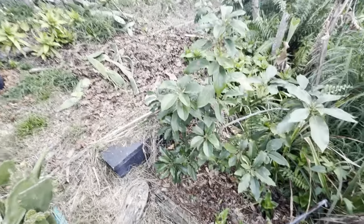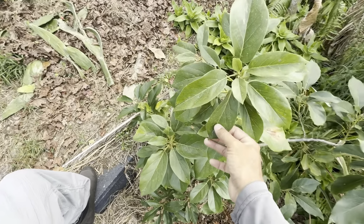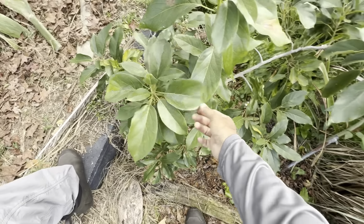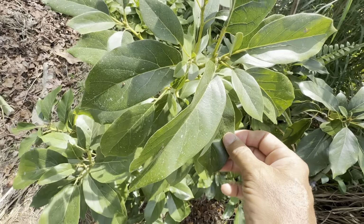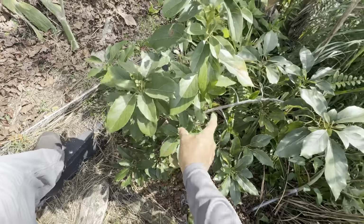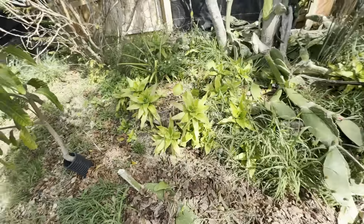All right, and then we got Oro Negro. Oro Negro, I can't even say it, sorry. So this is the Oro Negro avocado. And this is a small tree. Not sure if it's gonna throw any blooms or not, and that's fine if it doesn't. I would rather get a little growth on this tree. A lot of this growth that you're seeing here is new growth. So there's a good chance I won't get any blooms on it.